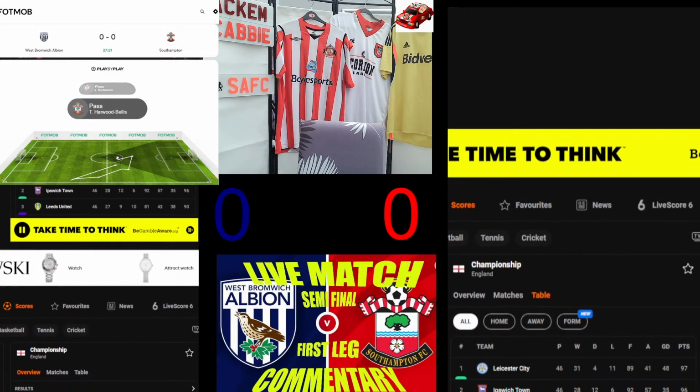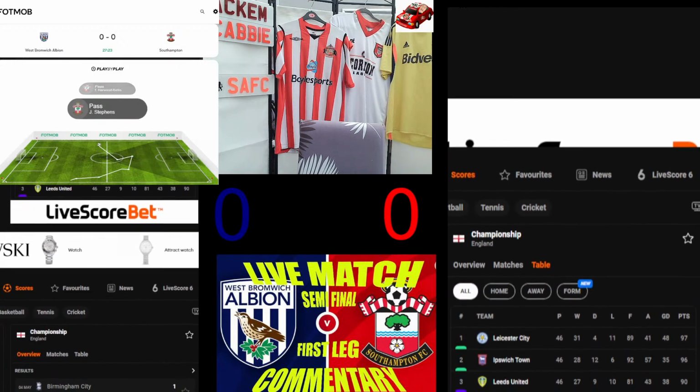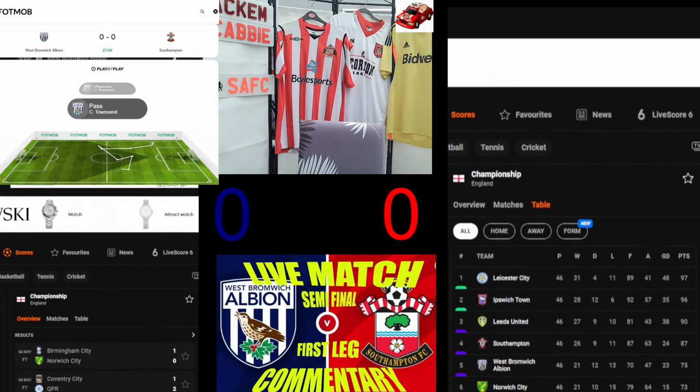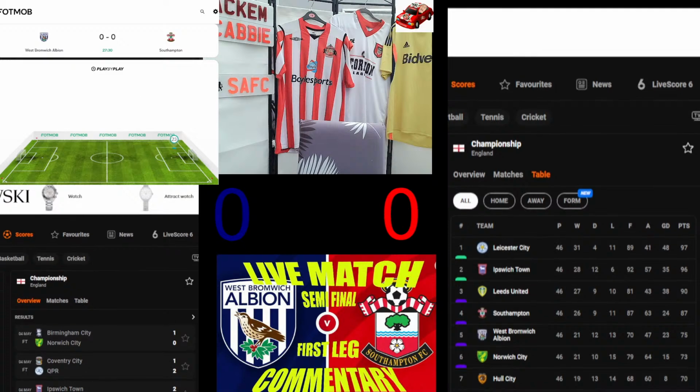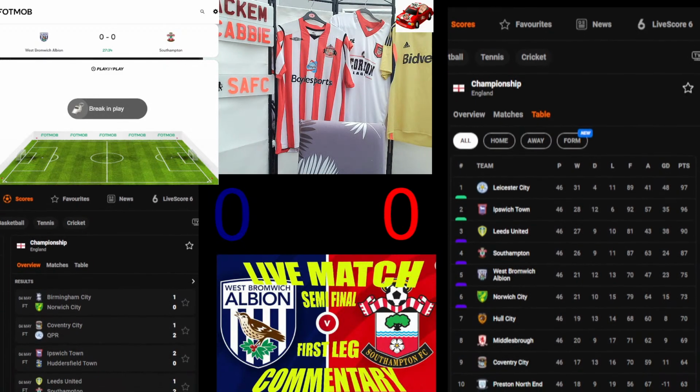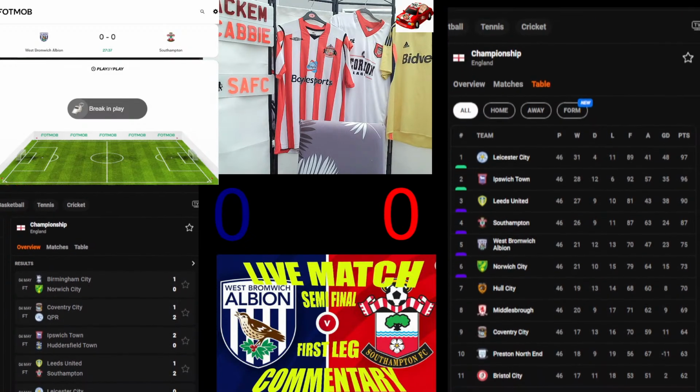He was unlucky there, but once again, that's that ball over the top and utilising the pace in this West Brom side. We've seen it with Fellows over on the right-hand side. On this occasion, it was Johnson getting in behind the back line of Southampton, but he just couldn't deliver it. I thought he should have gone with his left foot. He tried to hit it with the outside of his right foot.